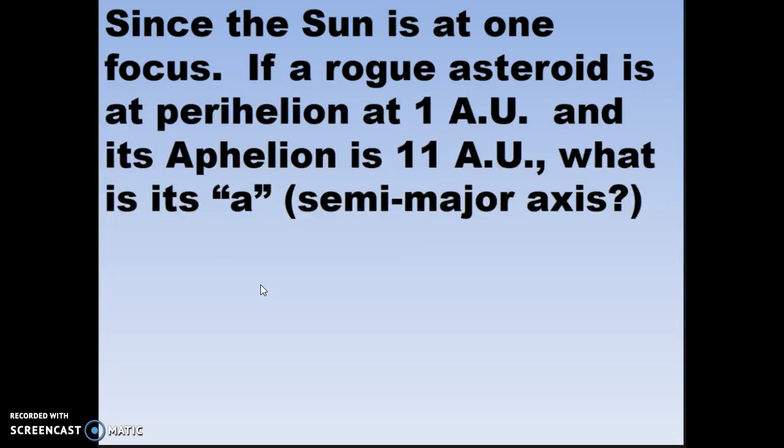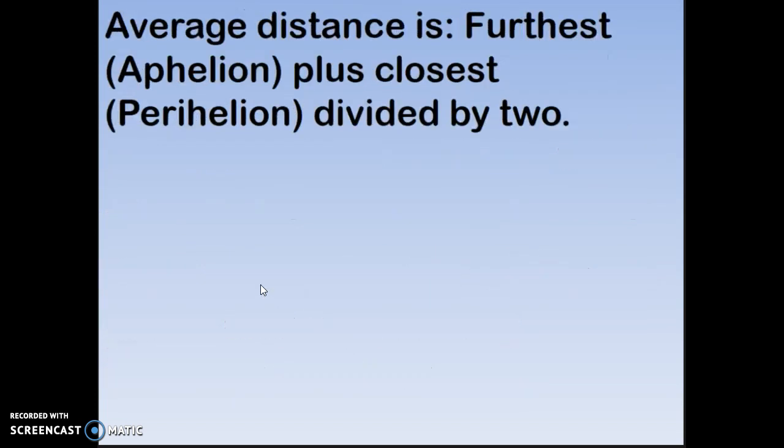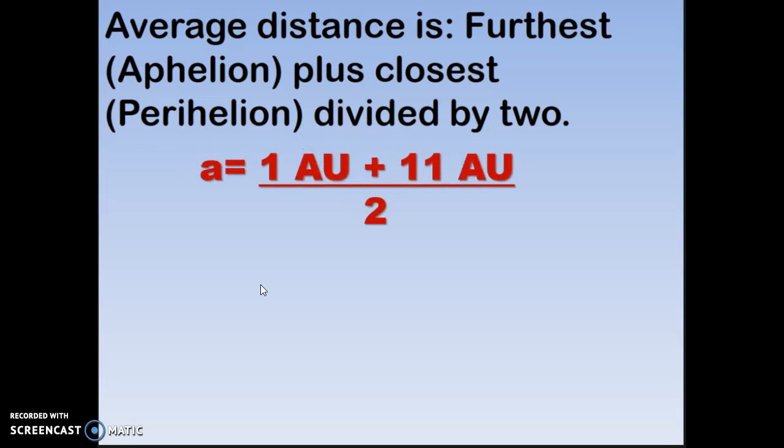Since the sun is at one focus, if a rogue asteroid, just a crazy asteroid out there on its own, is at perihelion Earth's distance away, 1 AU, and its aphelion is 11 AUs away, what is its average distance? So first we take our 1 AU, our closest approach, plus our 11 AU, our furthest approach, add them up, divide by 2, and the average distance away, or the semi-major axis, would be 6 AU.